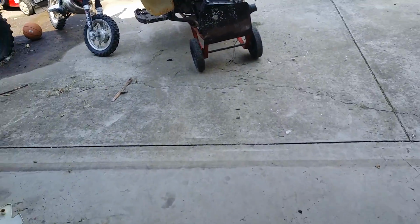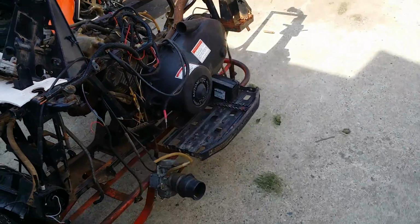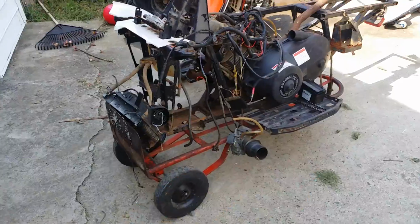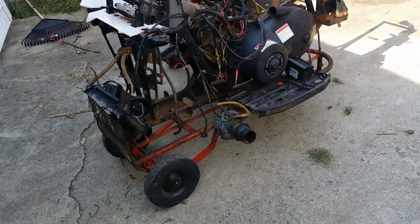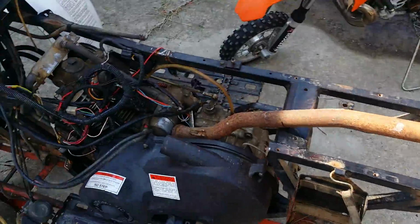But anyway, the KX85 and this Polaris came from the same trip. I picked this up first. This happened to be about 45 minutes away from my house. The KX happened to be about 20 minutes from this guy's house, so I made one big trip out of it. This four-wheeler, I don't know a whole lot about it.